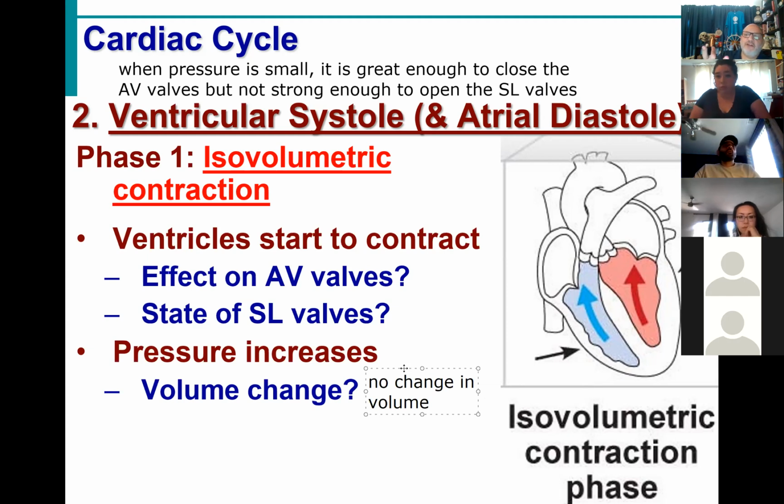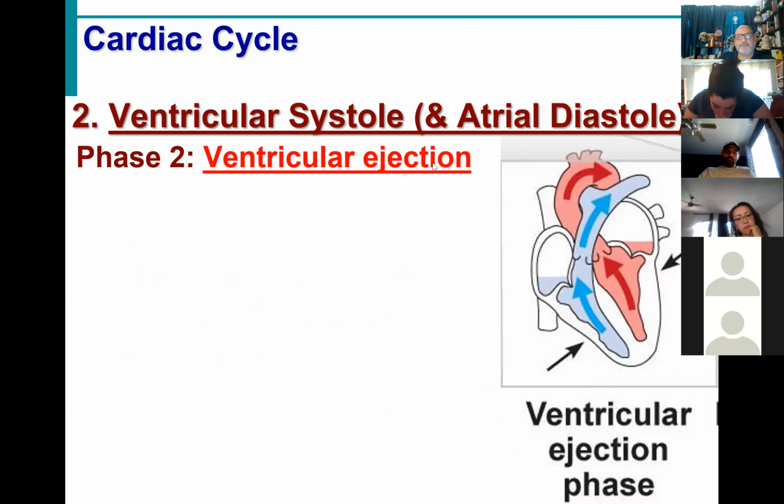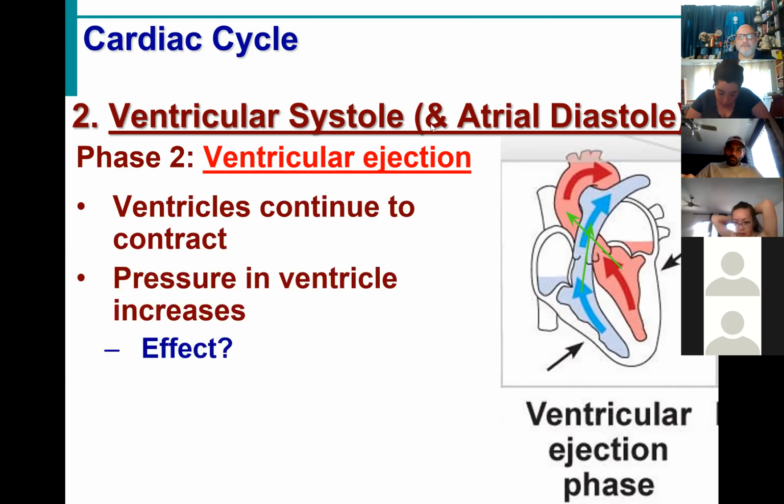Now, this period of time doesn't last very long because the pressure of the ventricle continues to get greater and greater and greater until finally the pressure in the ventricle is strong enough to force those semilunar valves open. And once the pressure inside the ventricle is greater than the pressure in the arteries, blood is forced out of the ventricle into the arteries. In that process, we call ventricular ejection.